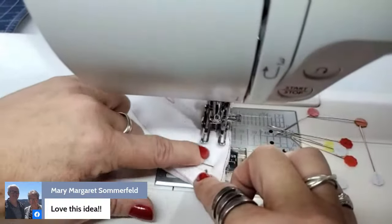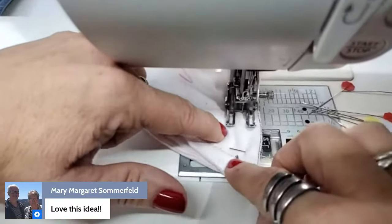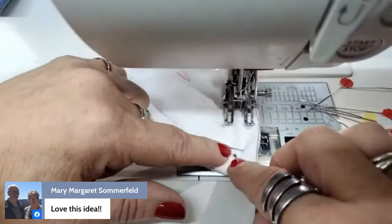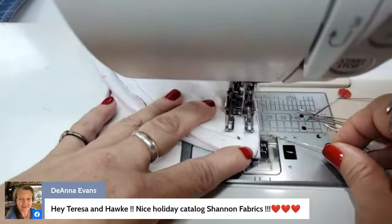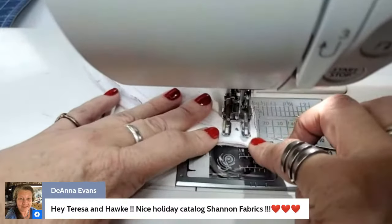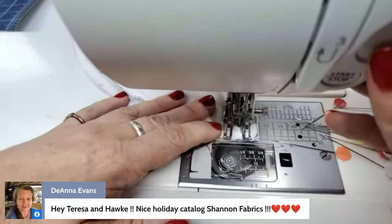Okay, and I can feel I have a double layer right here that kind of comes off right there. So when I'm sewing this, I'm kind of feeling for that and making sure that I am not going to sew that into position, because I don't want to sew that anywhere. That needs to be free.